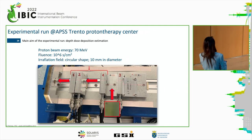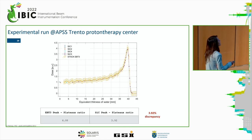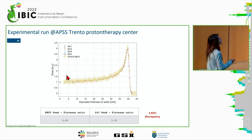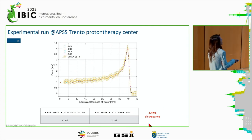We used a standard Bragg peak, not a spread out Bragg peak, with a fluence that is not extremely high in this case. We decided to compare the response of the four silicon carbide detectors with a stack of BT3 film, a GAF chromic film that is used in clinical practice and can be adopted as a reference for dosimetric purposes. You can notice that the peak to plateau ratio obtained with the silicon carbide and the BT3 is very good, because the discrepancy is of the order of 4%, which is extremely low.